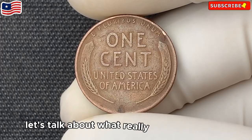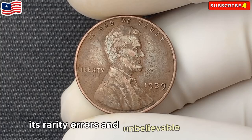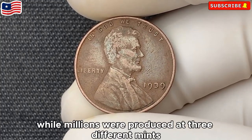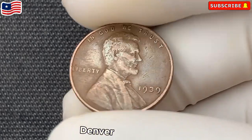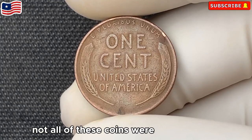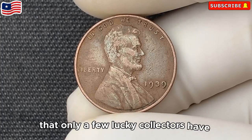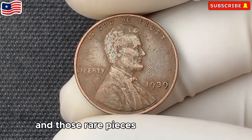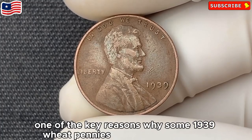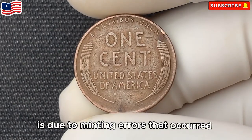But let's talk about what really makes the 1939 wheat penny so exciting: its rarity, errors, and unbelievable value in the collector's market. While millions were produced at 3 different mints, Philadelphia, no mint mark, Denver, D mint mark, and San Francisco, S mint mark, not all of these coins were made equally. Among these pennies are hidden rarities that only a few lucky collectors have managed to uncover, and those rare pieces are now worth a staggering fortune. One of the key reasons why some 1939 wheat pennies are worth thousands, or even hundreds of thousands, is due to minting errors that occurred during production.